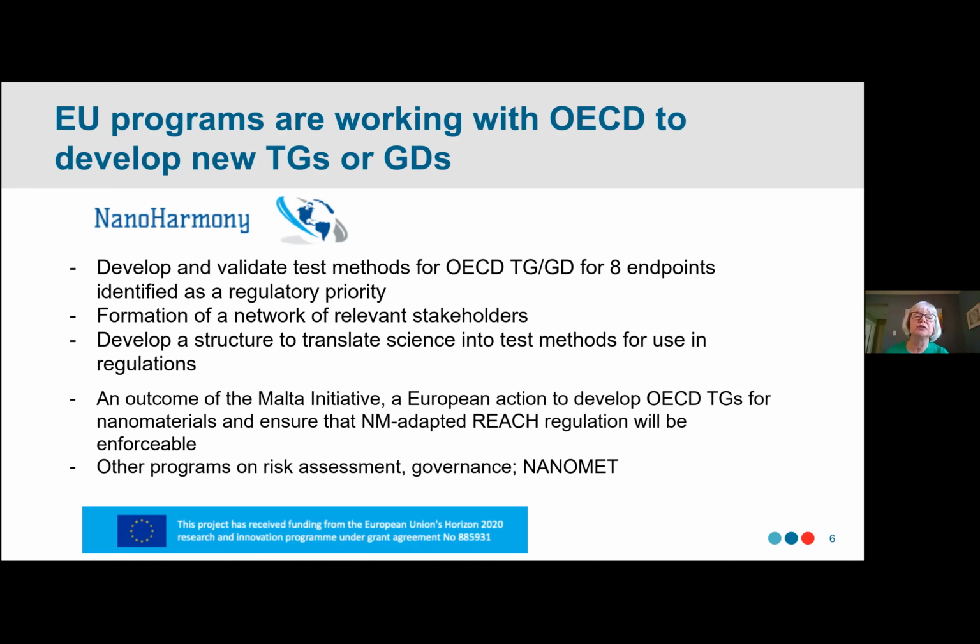They also aim to develop a network of stakeholders and to be able to have approaches that translate the science into methods that are suitable for use and regulation. This came out of the Malta initiative, which aimed to develop OECD test guidelines for nano. And their goal really is to ensure that the test guidelines are suitable for use in enforcing some of the new regulations under REACH that apply to nanomaterials.